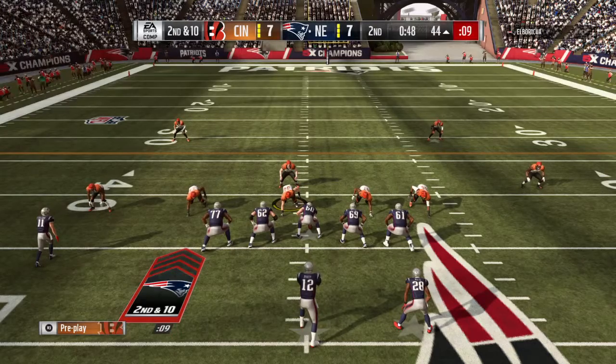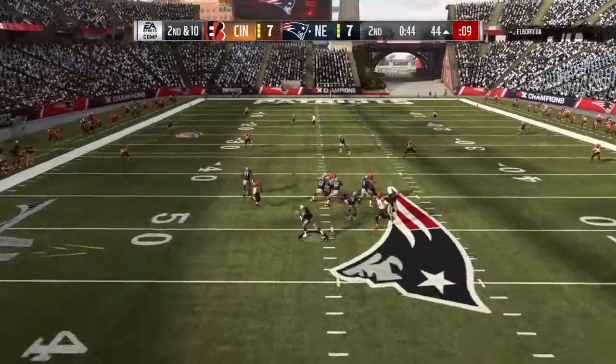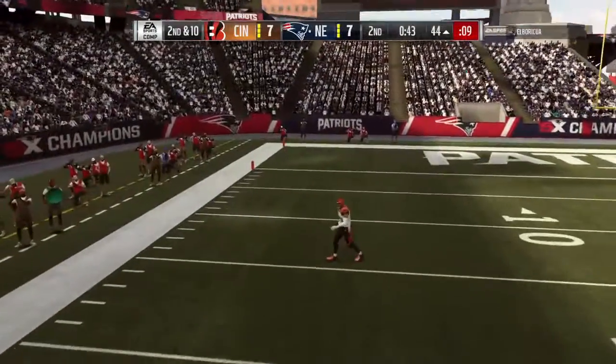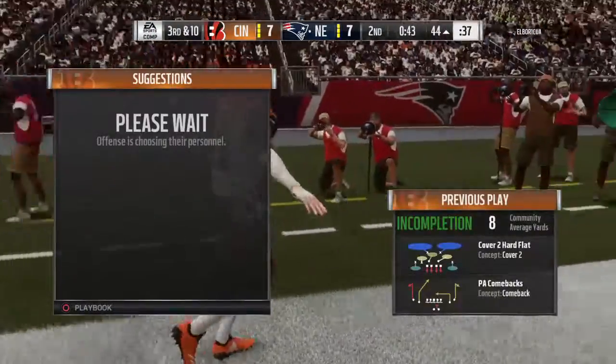On play action, it's Brady. Incomplete on the deep ball. Josh Gordon, the intended receiver.